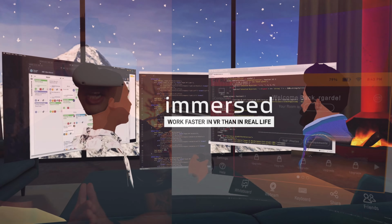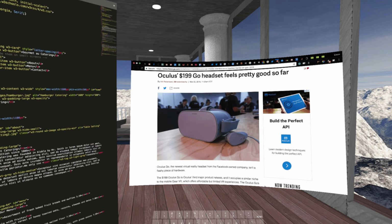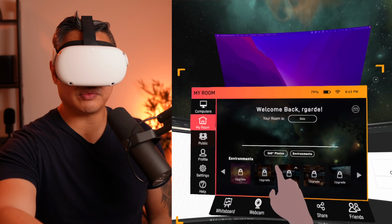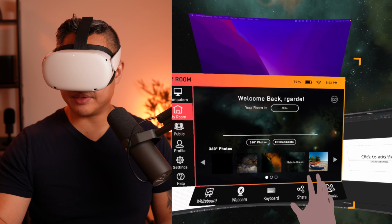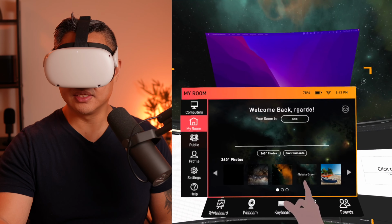The environments are actually really cool. It really changes where you are. I'm actually pretty happy with this setup with just 360-degree pictures. So you go to 360-degree photos. When you click on that, there are a lot of great pictures. Now, the one that I'm using right now, I believe, is Nebula Green.